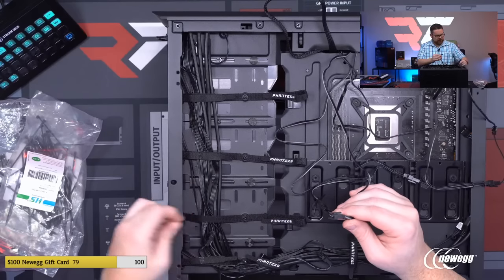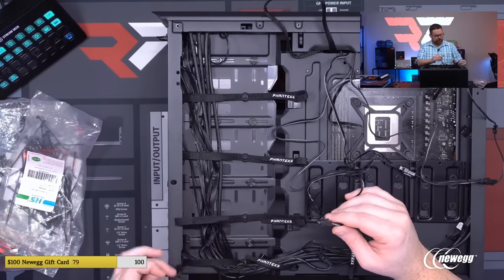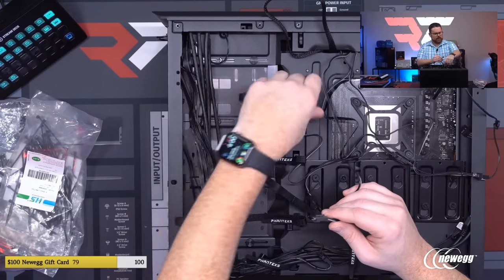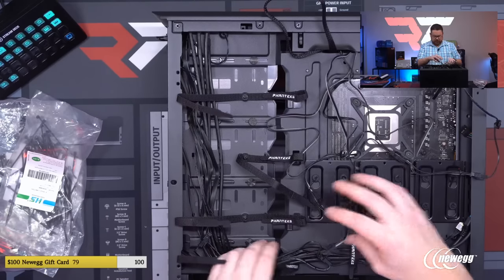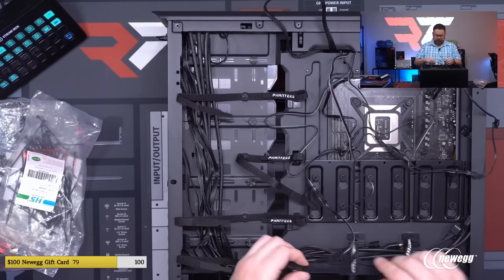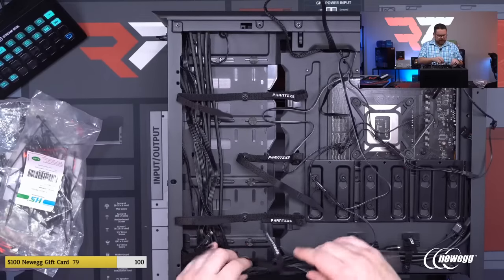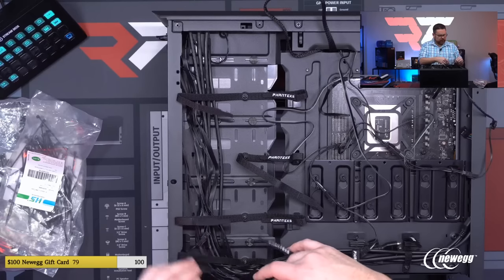Now what we gotta do is go to this and find our one fan that is not daisy chained here. Okay, it's coming. Okay, so it's one of these. So it's not that, oh, there it is. Dang it, did I really do them backwards?